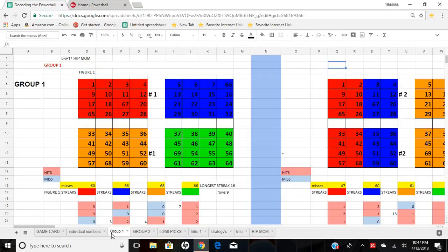So what you're looking at here is what I call my group 1 numbers. Basically what I did is I divided all the numbers into 4 different groups, and I put colors to these groups. When the 5 white winning Powerballs land within these groups, I record where they land down here in the stats. So again, I'm going to go back to the Powerball homepage.